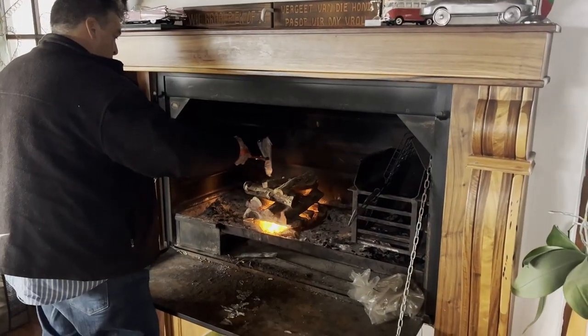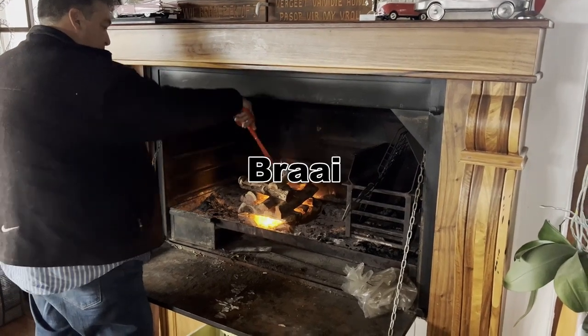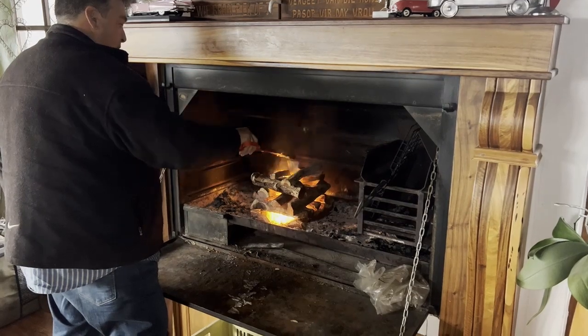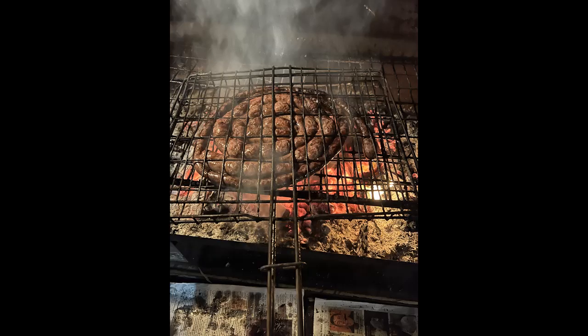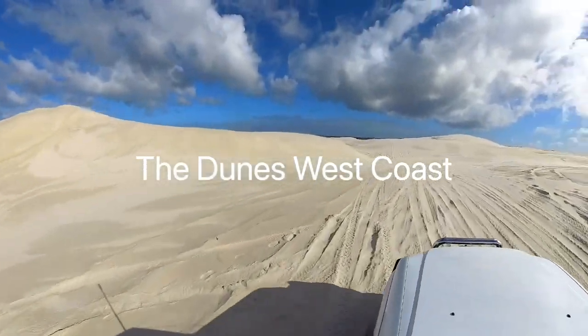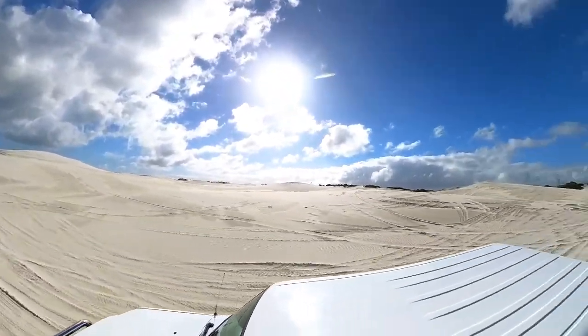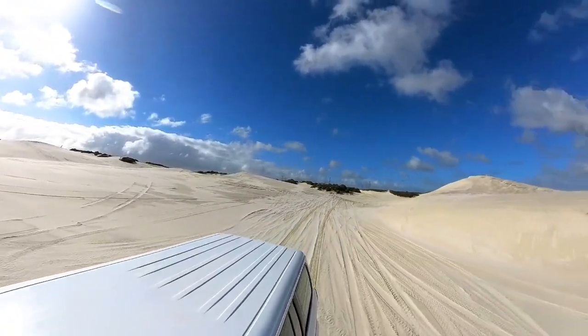We're introduced to something that's in every South African house, braai cooking. The following day, Kubus took us down to the dunes on the west coast for us to experience his favourite pastime.